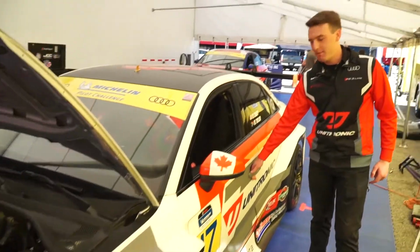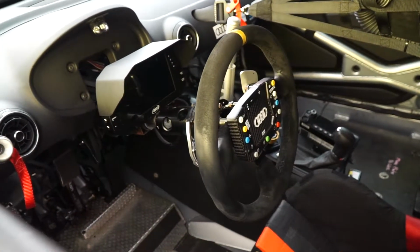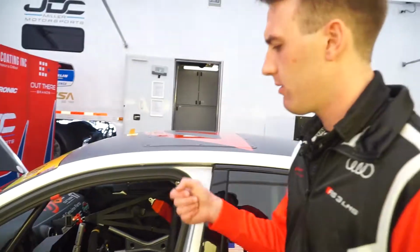Still has an OEM door handle, however inside it is much different, as you can see. You can see how far back we sit. Lots of buttons on the steering wheel as well. Most common one is obviously the radio button. We have 3 different diff maps that we can load through.